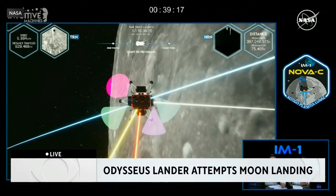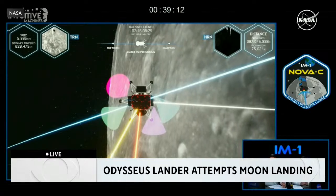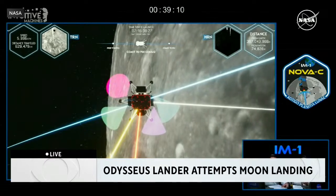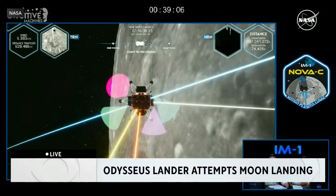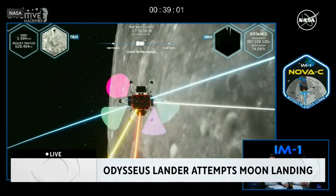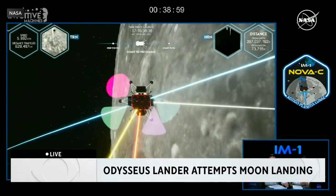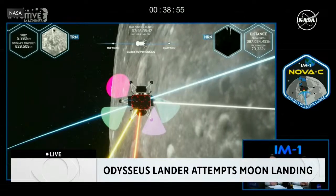That's right, and we're coming up on the timeline for when Nova-C is about to begin the activation of NDL. This is a 3-step process, from powering on, becoming ready for operation about 5 minutes later, and then integrating those sensors with Nova-C's terrain and hazard relative navigation cameras ahead of Nova-C landing. So while we wait, let's learn a little more about NDL.